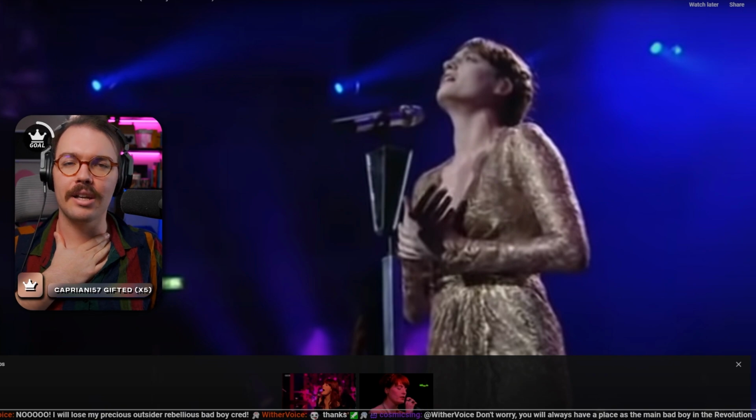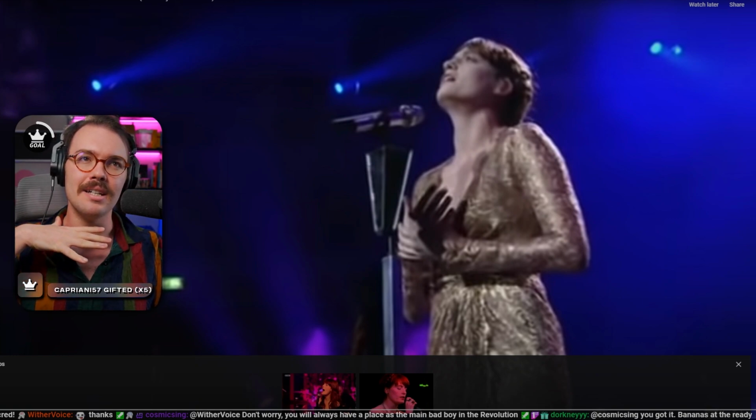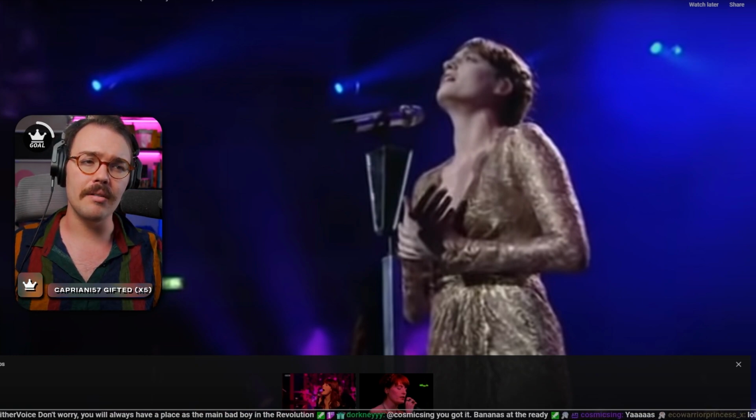Stabilizer muscles, right? Not good for operatic singing. We're not singing opera here. Stabilizer muscles, keeping that larynx low so that she can sustain that really pressurized but really lovely sound.